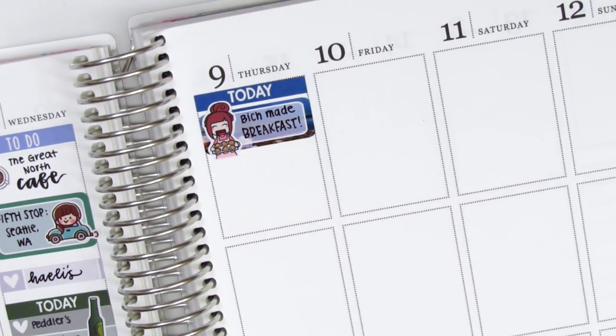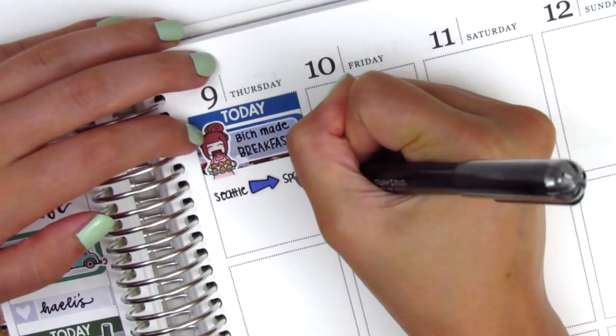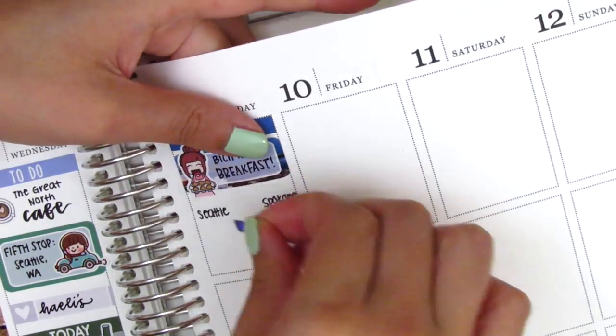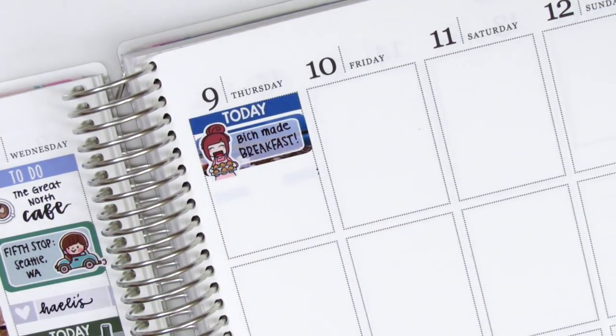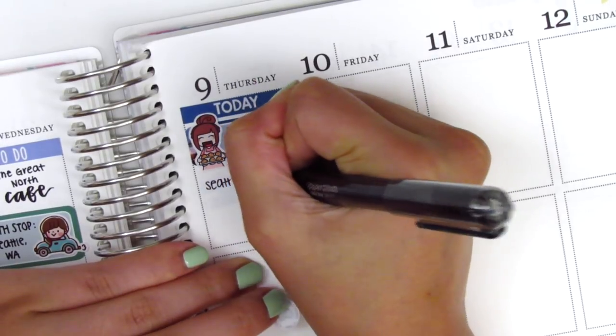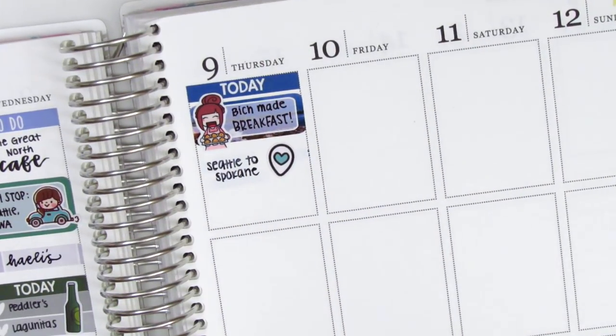She was actually heading to Montana as well, so we were able to drive to Montana together, and her boyfriend had gotten in really late the night before. So anyways, we got to see them in the morning. I used another location heart sticker from Hazel Sticker to mark that we drove first from Seattle to Spokane, where we stopped to get some lunch and go to Costco.